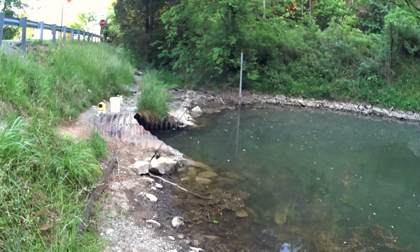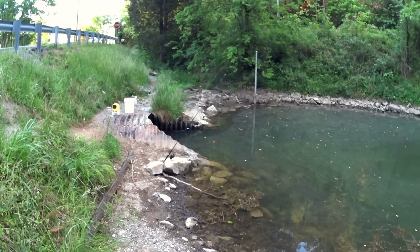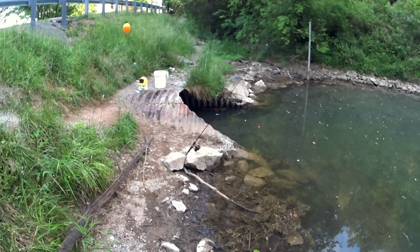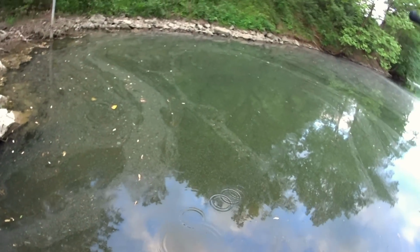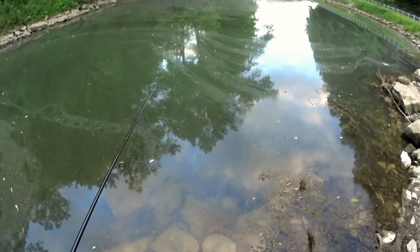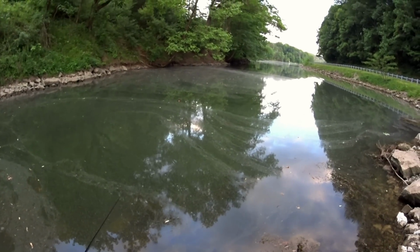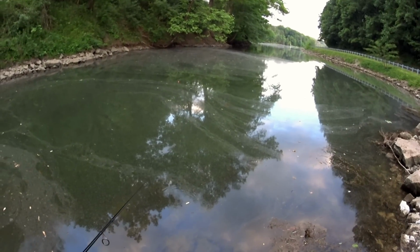It looks like the water's at a standstill. The culvert almost ate my bobber. I have to cast this guy back out, and I think I have one minnow left. Oh, I'm starting to get eat up by mosquitoes now. Mosquitoes have come out. It's getting dark out. I didn't bring any bug spray.